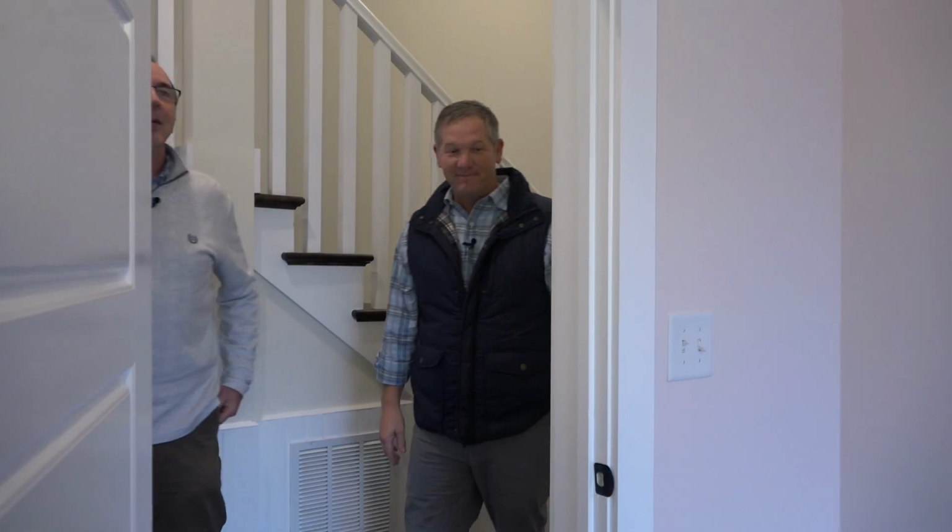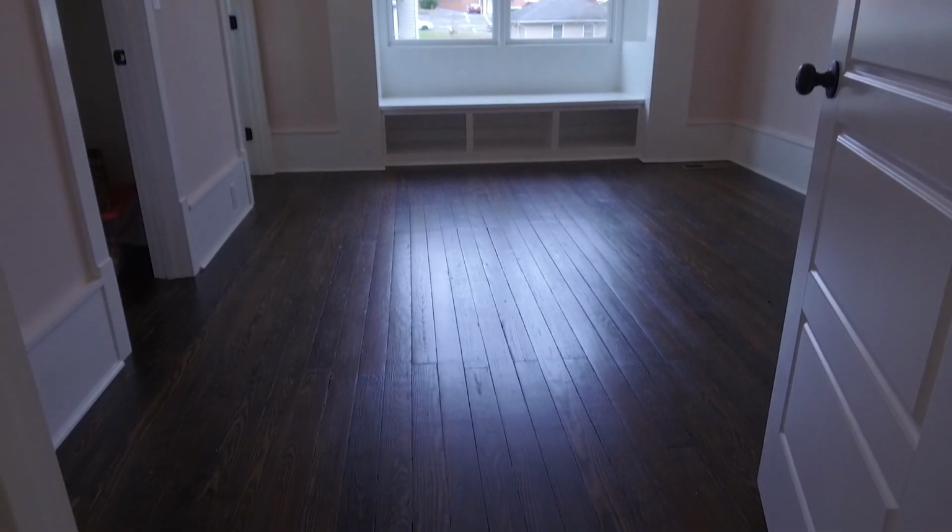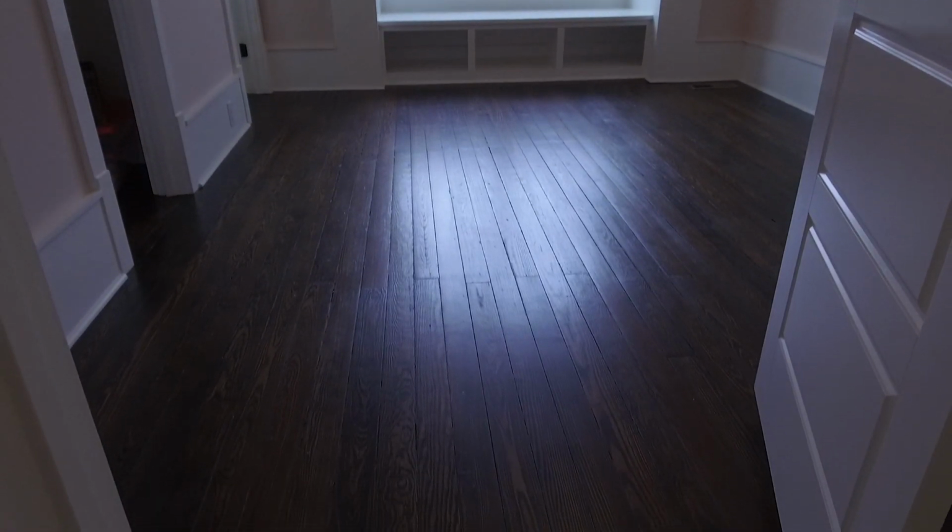So. Wow, now what's this room? This is going to be their little girls' room, and honestly, this is one of my favorite, Dan. This is one of the rooms we were able to keep the original hardwood flooring of the home, and to me, it's just got so much character and looks so nice. We did refinish it, but you can still tell it is original.